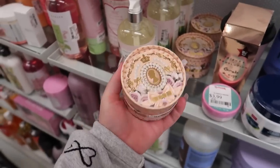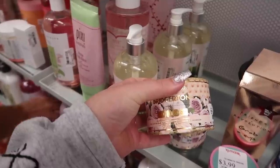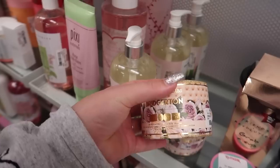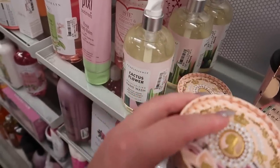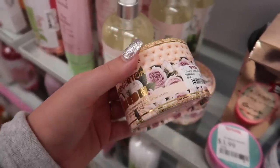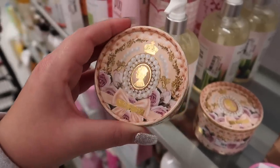This is amazing. They have the Pat McGrath Skintillating Diamond Body Shimmer for $19.99. So not the entire collection, but this is a good sign that we saw anything. So we have Pat McGrath officially at my TJ Maxx.